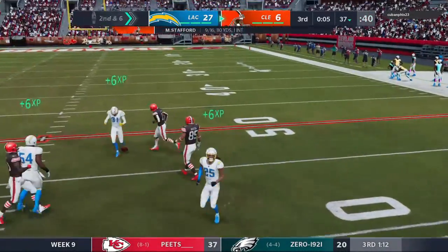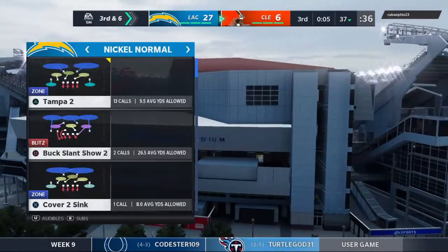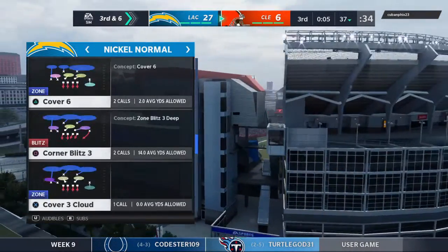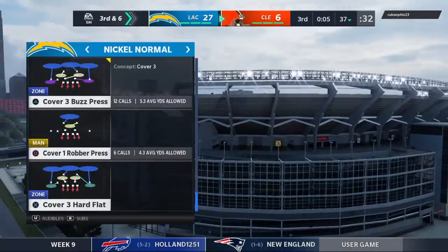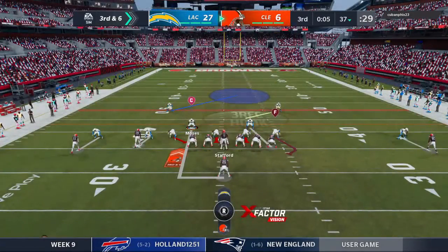And his throw's going to be incomplete. That one was intended for John Brown. And it's third down. And this should be the final play before the quarter ends.